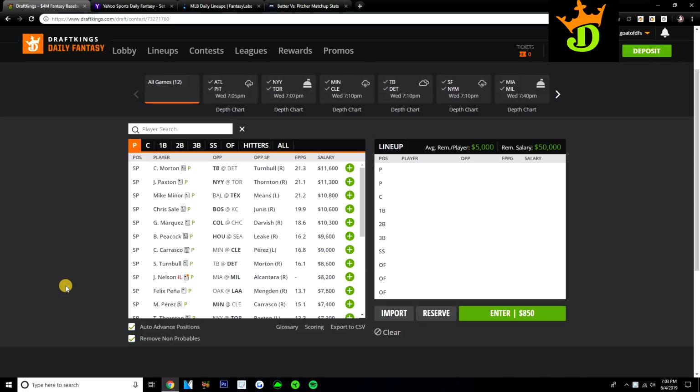Definitely want to hit on these stud options. We'll start there and then we'll work our way down through the player pool. Talk about all the pitchers that I'm going to be targeting today. We'll look at some hitters I like, specifically 3 hitters for DraftKings and Yahoo. Then we'll turn it over to stacks. We'll look at some stacks I'll be going to today. Then we'll talk about some BVP plays at the end of the video.